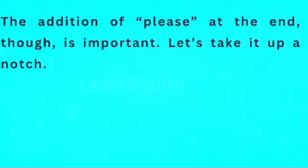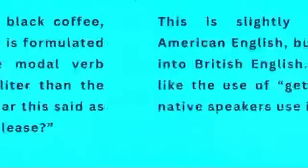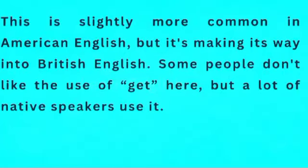Let's take it up a notch. Level 2. Can I have a black coffee, please? Here, the request is formulated as a question using the modal verb can, which makes it politer than the first one. You will often hear this said as, "Can I get a black coffee, please?" This is slightly more common in American English, but it's making its way into British English. Some people don't like the use of get here, but a lot of native speakers use it.